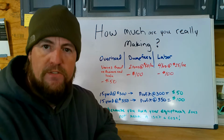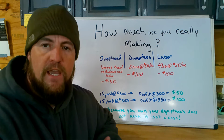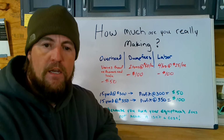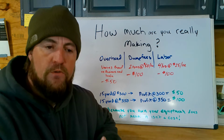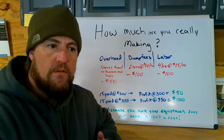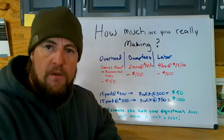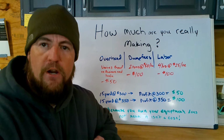Every business has to do it. There's a reason why the big guys are generally the most expensive. They have the most overhead, and they need to maintain profitability. So it's very important to adjust your price and keep your price competitive, but you also don't want to cut yourself short, and you need to be able to make a profit.